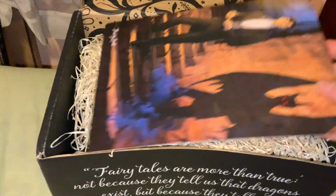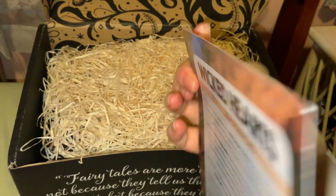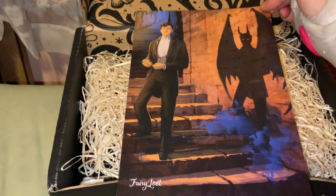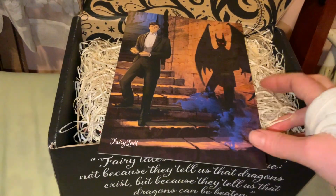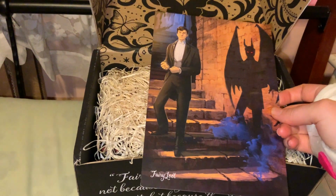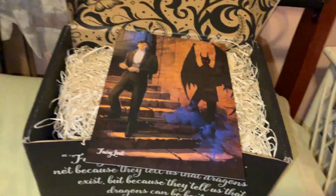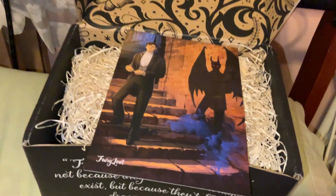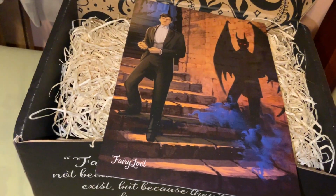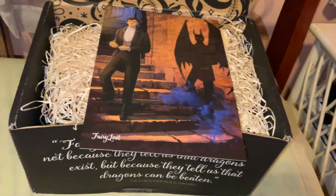So this month's theme for October is Wicked Hearts, and this is our October 2020 spoiler card, which is so awesome. I love these Fairyloot cards. I'm going to try and do book photos soon this month and catch up on all the books that I currently still have to do book photos of, and also do book photos of my Fairyloot box.